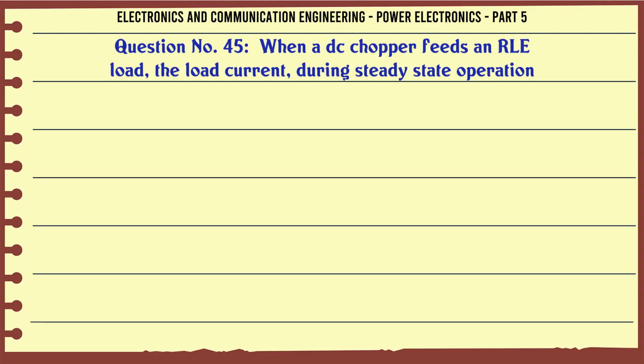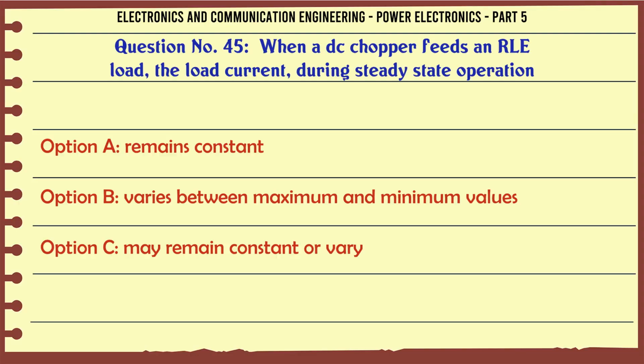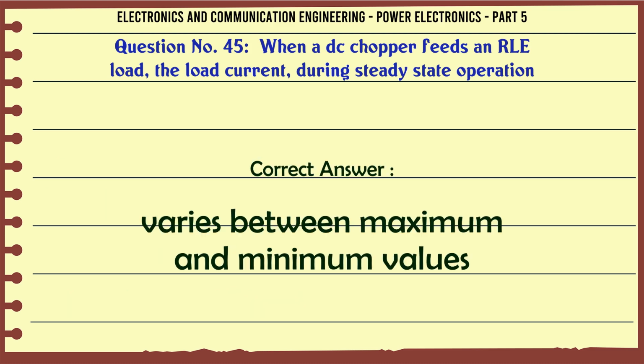When a DC chopper feeds an RLE load, the load current during steady state operation A. remains constant, B. varies between maximum and minimum values, C. may remain constant or vary, D. is constant if R is constant. The correct answer is varies between maximum and minimum values.